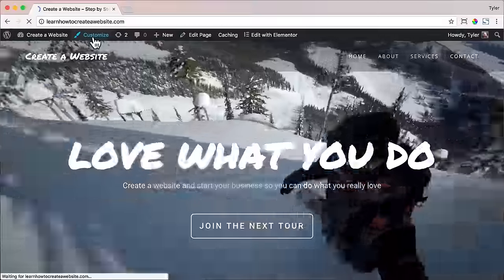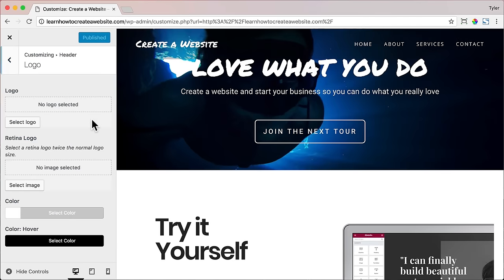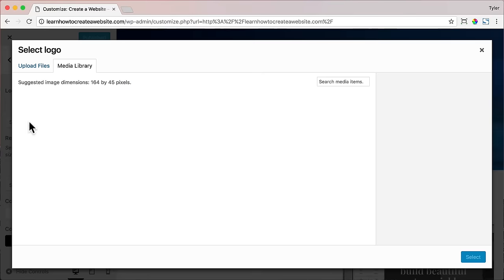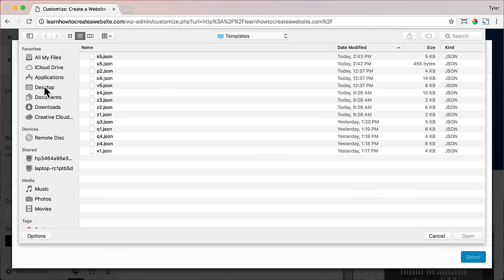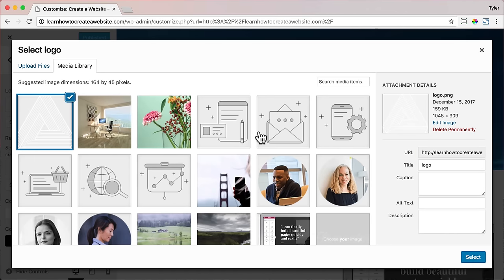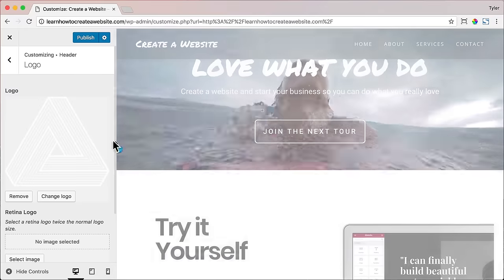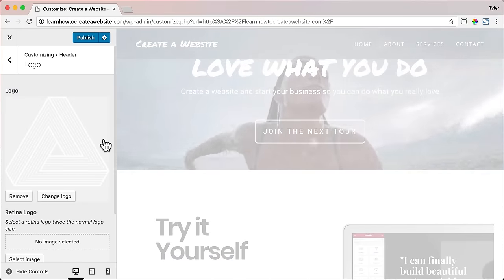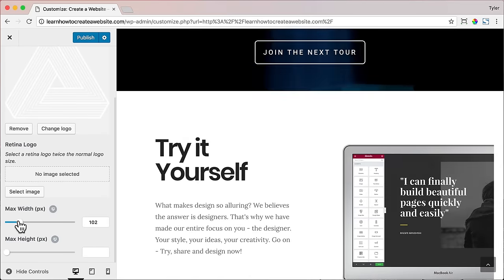Then we can click on Customize and go to Header and click Logo. Then click Select Logo and go to Upload Files. Select files, go to your desktop or wherever you downloaded it to, and choose the logo and press open. Then it will upload and choose select and click skip cropping because we don't want to crop it. That will take off the top and the bottom. So skip cropping, and now we can see our logo is huge, but we don't want it that big.